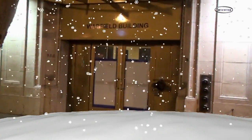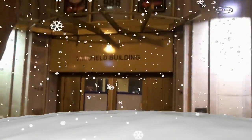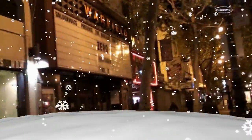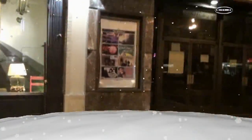The Warfield building I showed you guys earlier, on the side with the artistic design, and this is the front entrance. We usually have, my bad, that's not the front entrance, this one. The Warfield. It's been a long time since I've been here, so I get confused at times.